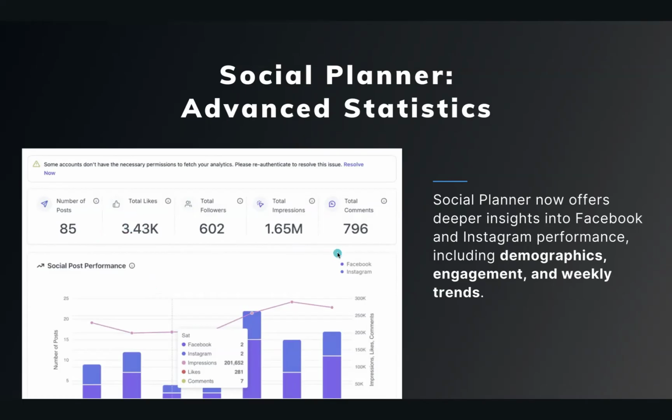But you can see they also have great visual charts for demographics, engagement, weekly trends, super cool stuff. So this is going to help you identify what content is really hitting, and then make adjustments from there.